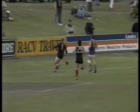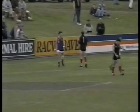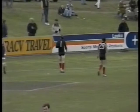Here's a chance now. Some good possession there from Davidson. Gets the ball up towards the forward line. Here's a chance for Woolhouse to run onto it, but Witts is happy to see it over the line and a throw in. So a good centre square possession there to Collegians, just what they were looking for. And let's see if they can bang a few early goals on here.